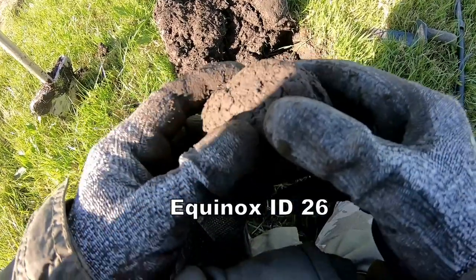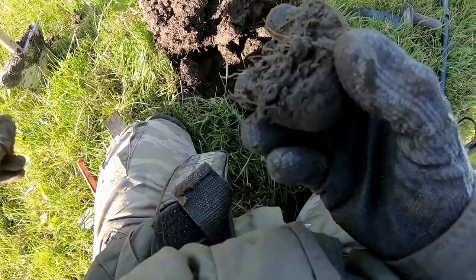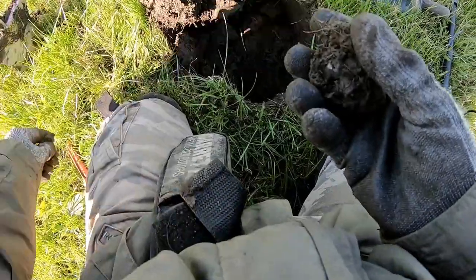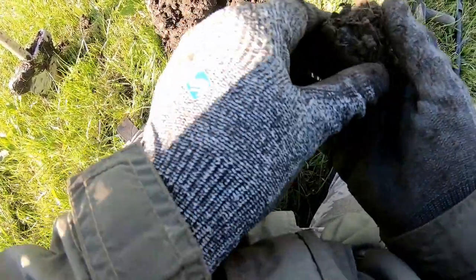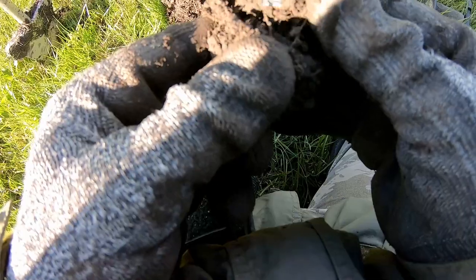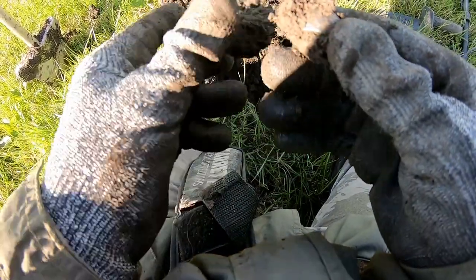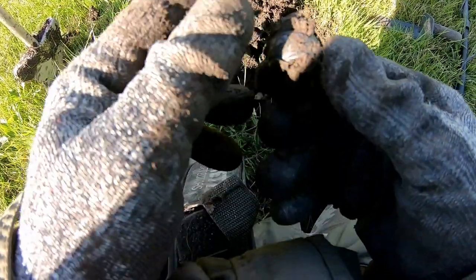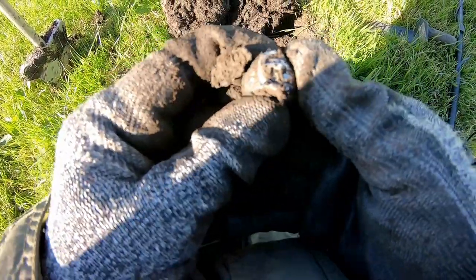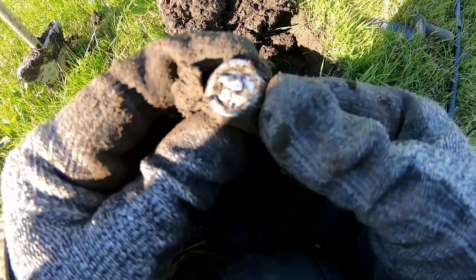Roll of muck. What's in that? Ready? Not in that. Not in that. Oh, I can see something in there. Oh, what is that? Can you see that? That's a ring. It's a ring. Look at that. Look. It's a belt ring. Wow. Look at that.